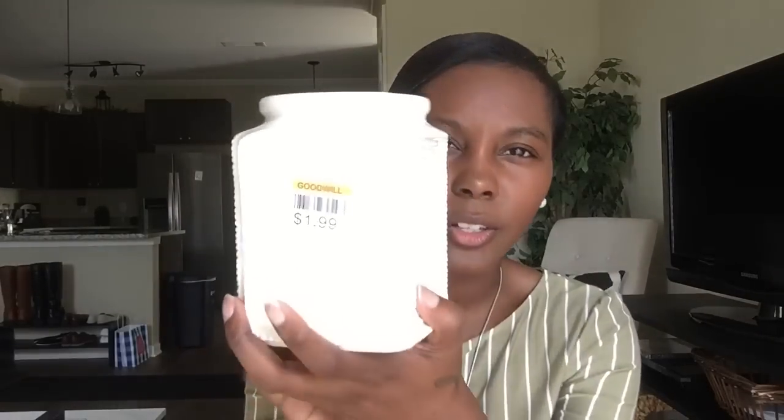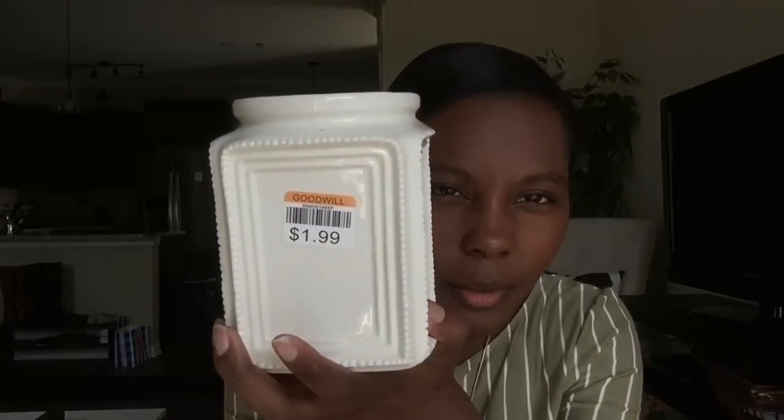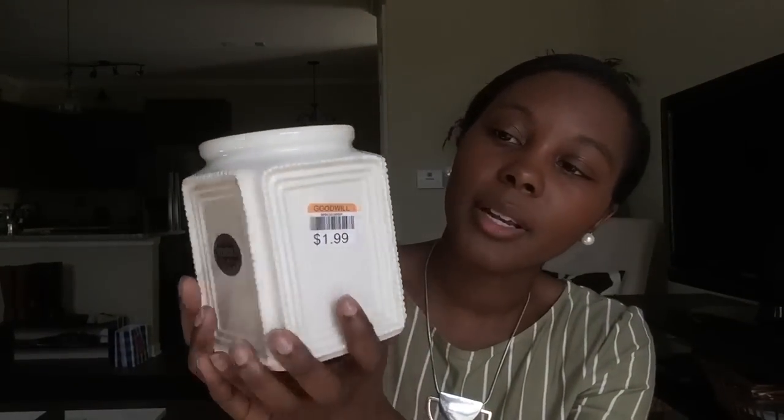It is this little utensil holder. I don't know if you guys can see, hold on. Let me see. That says utensils, but it's this really pretty ceramic white utensil holder, and it was $1. Hold on, can you see it? It was originally $1.99, but it was half off day, so I got this for $1.